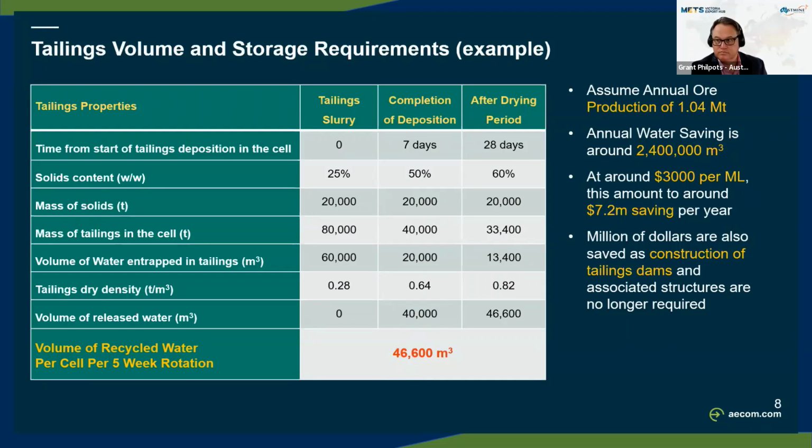The water was sent to a temporary sump, from where it was actually directed back to the coal processing plant, and we estimated that at that production, we will be saving about 2.4 million cubic meters of water annually, which at around $3,000 per megaliter, will amount to around $7.2 million per year, only on the cost of water. Now, this does not actually include the cost of construction and maintenance of a tailings dam, which is significant by itself.